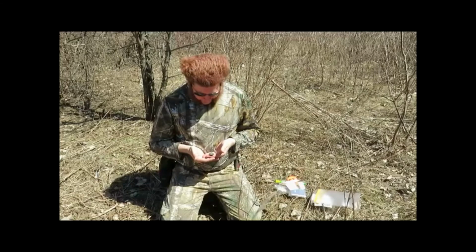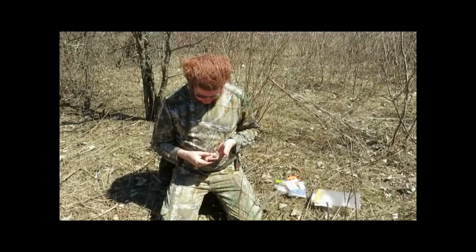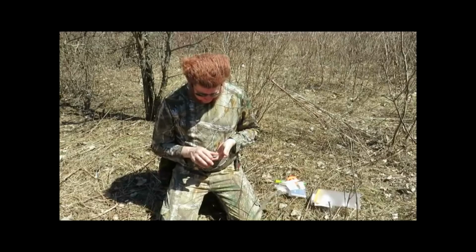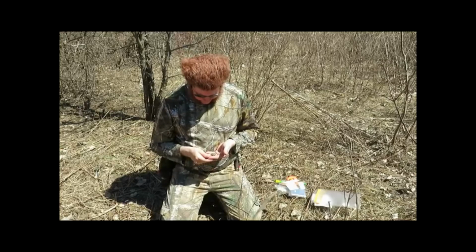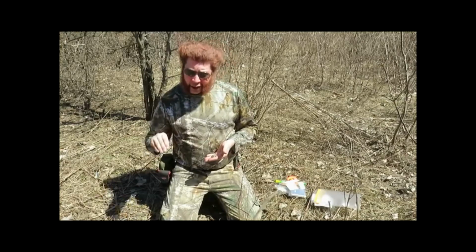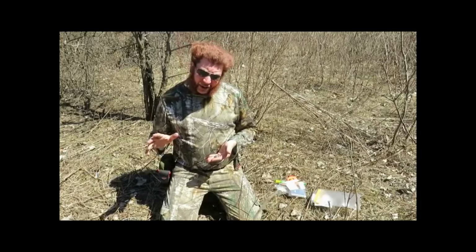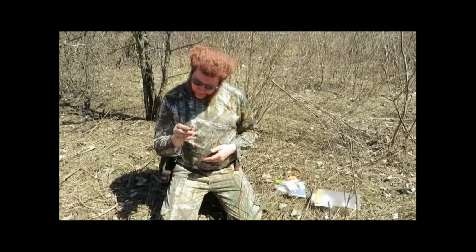Okay, we have a button compass that points north. Son of a gun. The magnet is not very strong, so it takes a minute to get around there. Little slow, little mopey. Does work. This one does work.